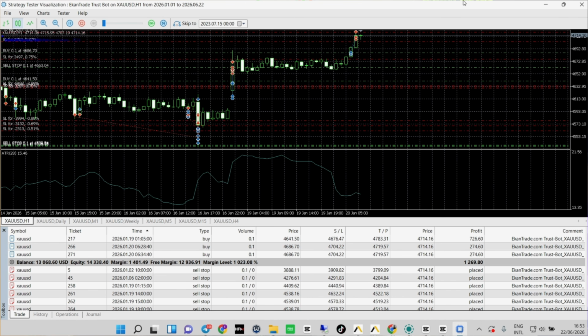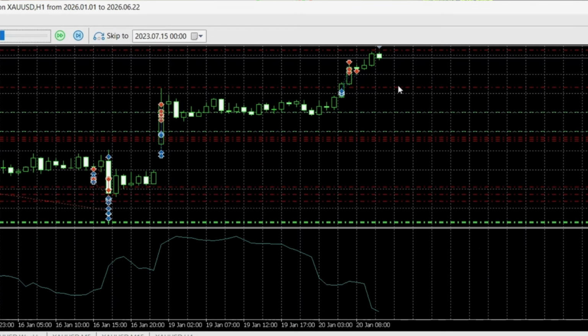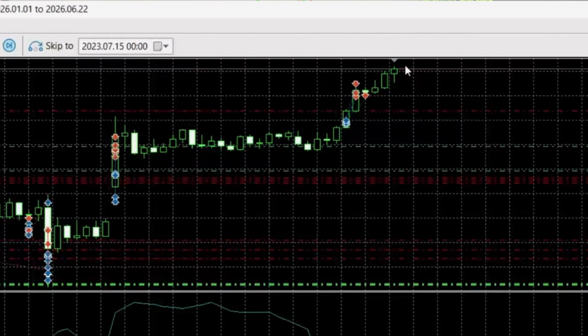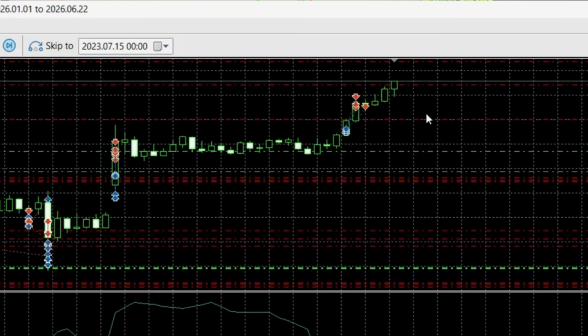So this is what I wanted to show you, how the bot is applying the trailing stop. Let's see how it's going to close all of these positions out. I think it has already closed some. Boom. You can see how it's shifting our stop loss. It's trailing, and here's the final stop loss. The more the market pumps in our direction, the more profit we make.